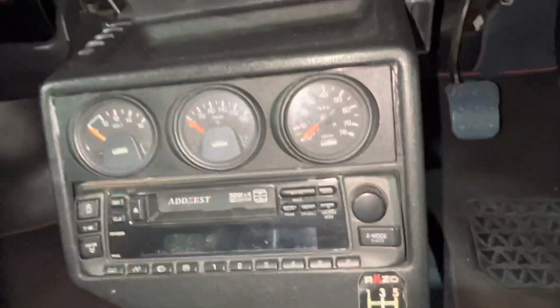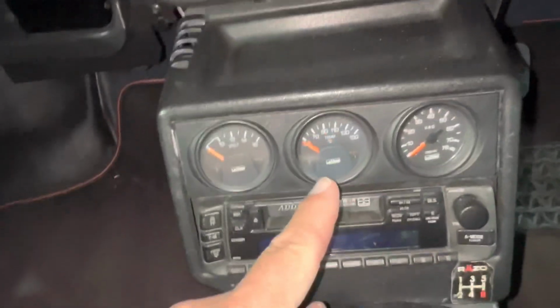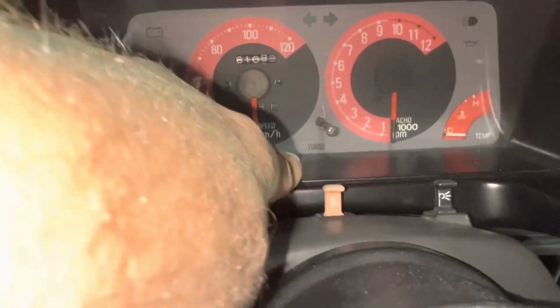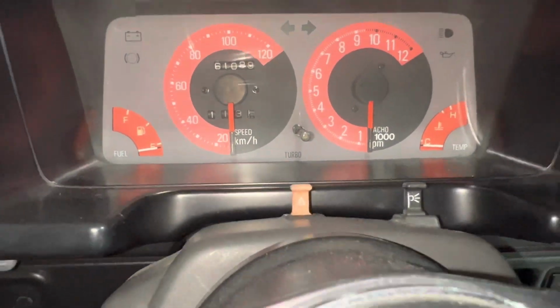But check this out. We have vacuum. We have oil temperature. And then we have volts right here. Because up here we got our water temperature, our fuel, and then right here this little boost gauge. It is so cool. Every time you hit boost, it lights up green. Just flickers on and off.